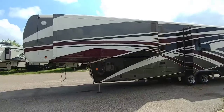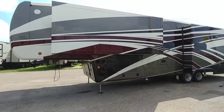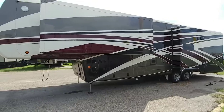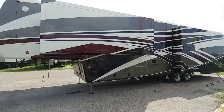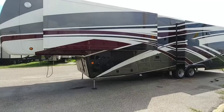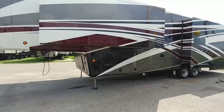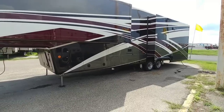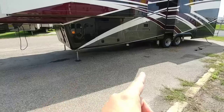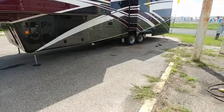So today we're going to take a look at this 2018 DRV Mobile Suite. These are beauties. These are very, very pricey and at the very up end of the price scale when it comes to fifth wheels. This specific one has full body paint, front to back. Gives it a beautiful appearance. You can see the 6-point level up auto leveling system as well. It's going to have very high-end tires as well as wheels on it.